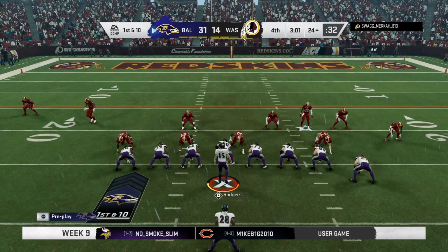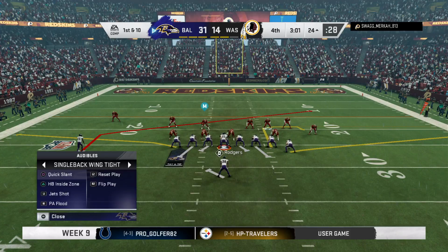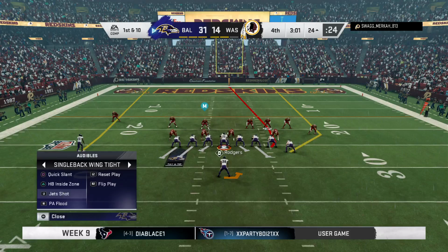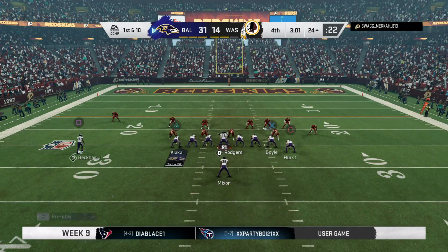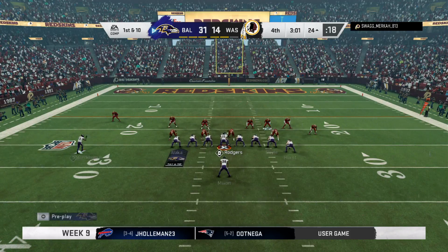Hey, 88. Double tight, guys, double tight. We got 4. Kill. Get 300. 56. Back north. Must 56. Watch the curl.